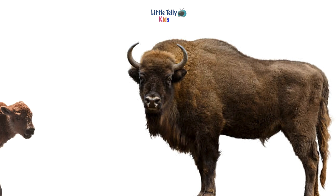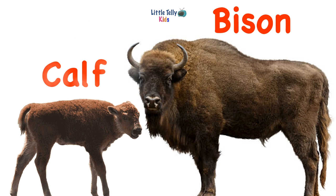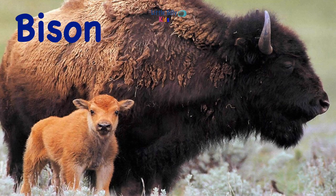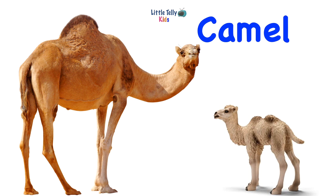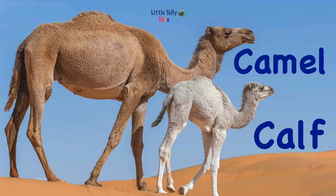Bison, calf. Bison's young one is a calf. Camel, calf. Camel's young one is a calf.